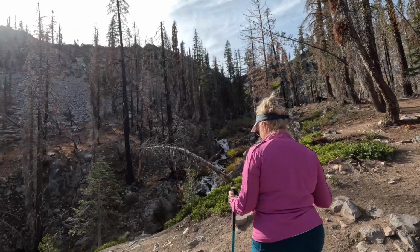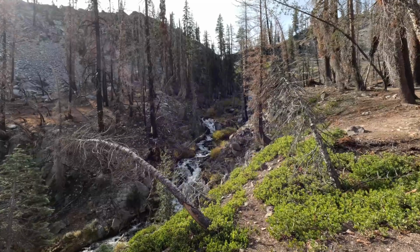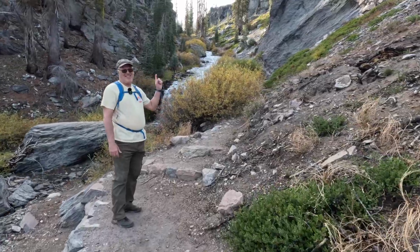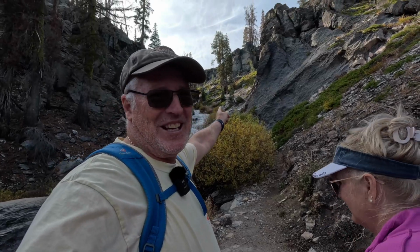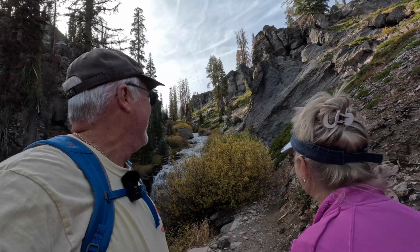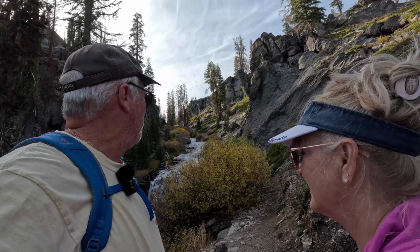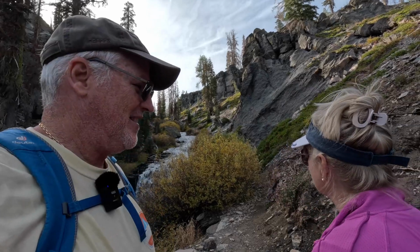This is just as pretty as the falls. Yeah, it really is. You see where we're going? Straight up. This is where we're going. Up there. This might be the hike that you regret? Yeah. It looks pretty, but it looks pretty steep, pretty rugged. That's what they told us. Pretty cool. Take your time. Hopefully we make it.